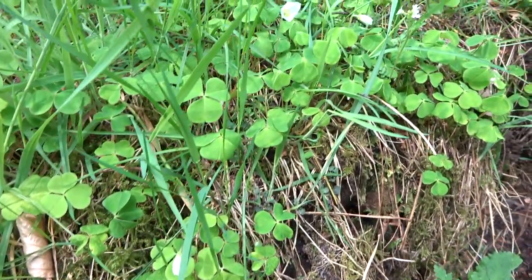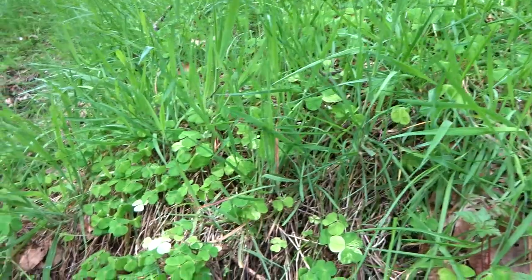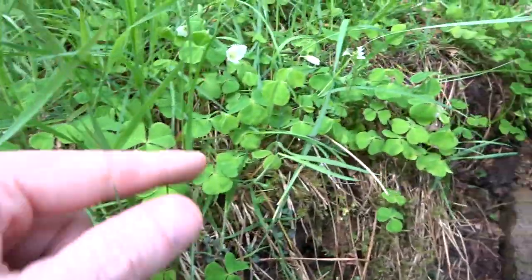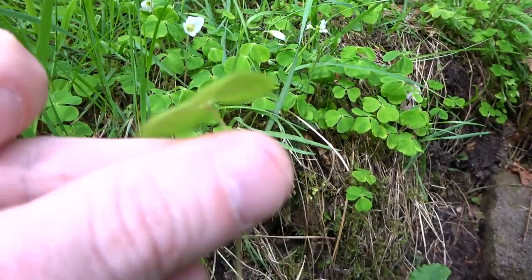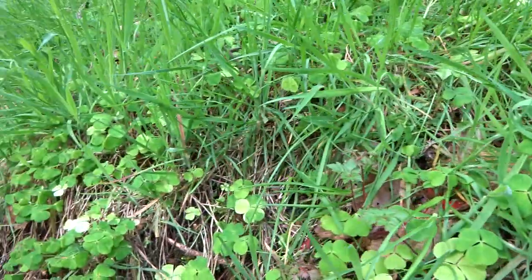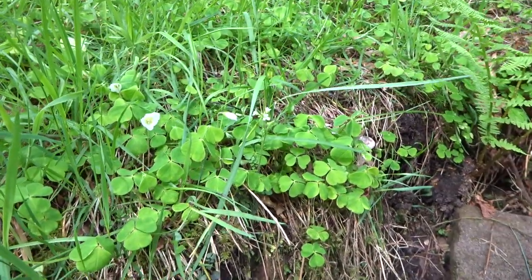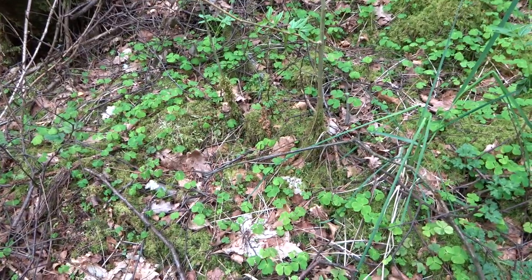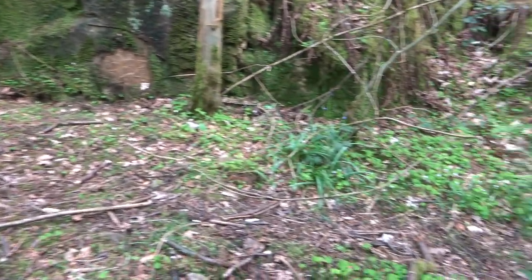Here we have some wood sorrel. It seems to quite like the damp, dark and cool areas, as you can hear, we're near a stream. You can eat these straight off. As you can see, they look kind of like three-leaf clovers, and they have a kind of lemony taste to them, due to the oxalic acid that they have. It's not a good idea to eat a lot of them, but they are edible. There's quite a lot of wood sorrel around here, all the way up there. Patches of it all around here.